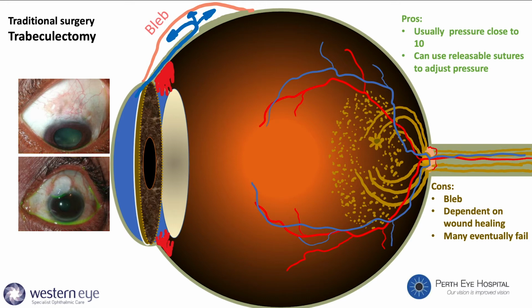talking about your bleb. So what trabeculectomy does is it makes a connection between the front of the eye, the anterior chamber, and the outside of the eye with a little flap. So if you look in the top picture, that is where the flap is. When that little black square fades away, you'll be able to see underneath there's a little flap, and underneath there is the aqueous draining out very slowly.